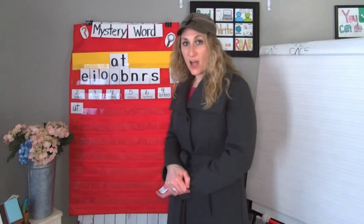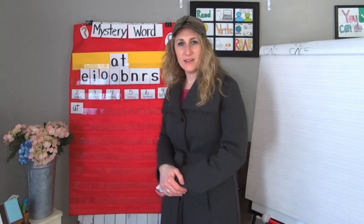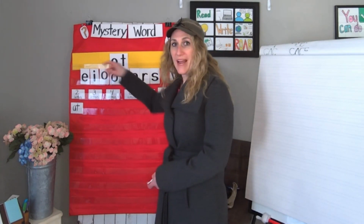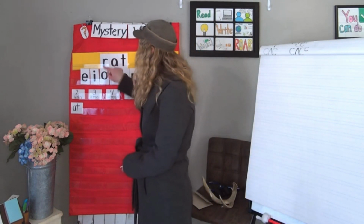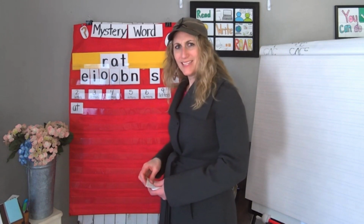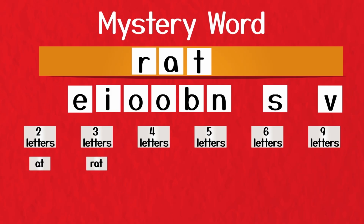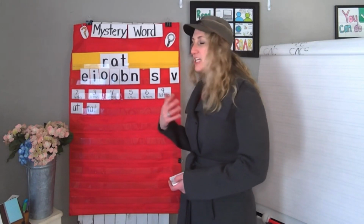Guess what? Now we're going to make at and turn it into the word rat. What letter would I add to the beginning to go from at to rat? Yes, I'm going to add a letter R. R-A-T spells rat. Well done. You're going to write that under 3-letter words. And while you're writing that, I'm going to tell you about our next word.